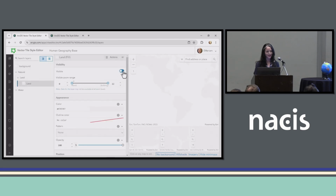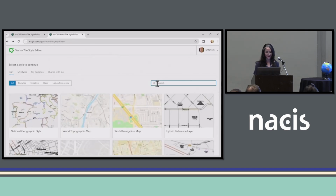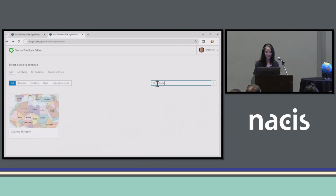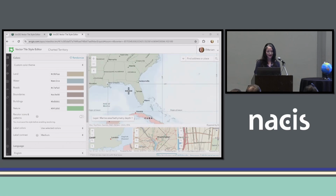I pre-recorded these because I didn't want to rely on the internet. So yeah, it's just got these two layers in here. So let's go in and go to another map that has a nice bathymetry layer, which is the charted territory map made by a colleague, Cindy Prostak. And we'll grab this bathymetry.